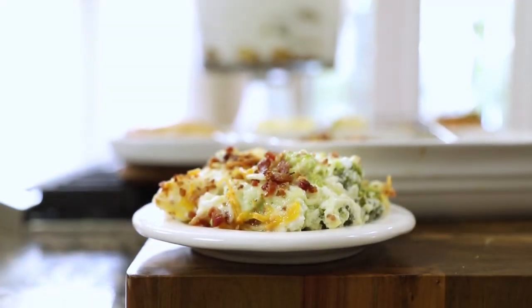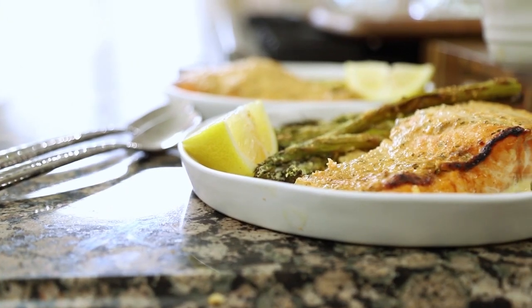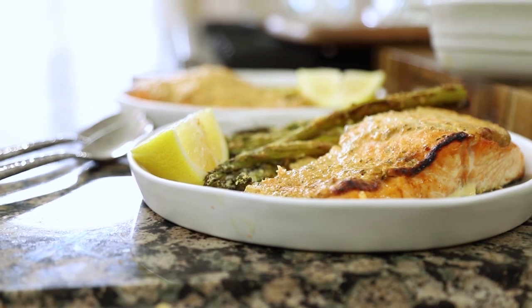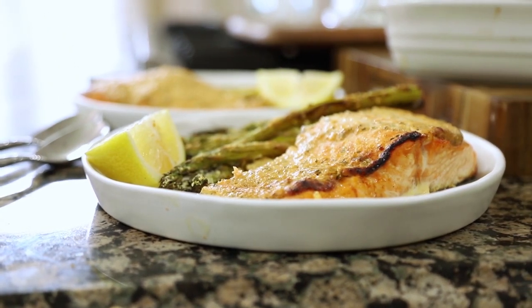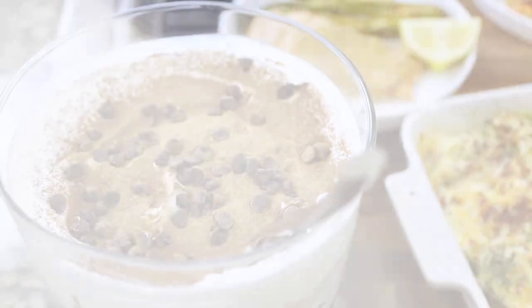Cheesy cauliflower broccoli gratin with a crunchy topping. Incredibly simple and elegant parmesan, salmon, and asparagus. And for dessert, a decadent tiramisu trifle. Elegant doesn't have to be intimidating. Let me show you how easy and delicious it can be right in your own kitchen.